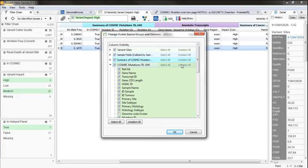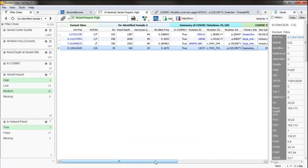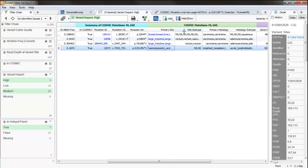Maybe I want to hide everything except for the primary site and histology of the sample. So I can see for these variants which portions of what types of samples are being collected and documented in COSMIC, so these variants seem to be largely in carcinomas, etc. So that's the ability to drill down and show details and really get into using this as your interpretation platform.